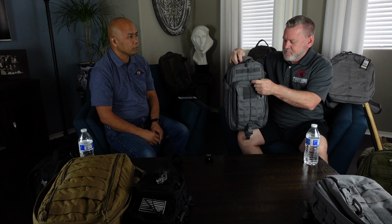The Moab 10 is a single sling bag. This particular one is, I think they call it Storm. I've had this for about, I don't know, 5 years. I've carried it off and on. It's funny because we were talking earlier, and with a sling bag or the 12, the Rush 12 as a backpack, I find a need for both.